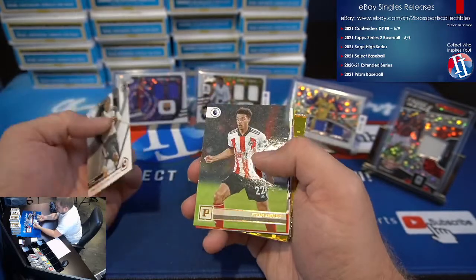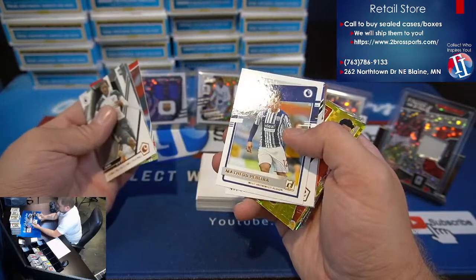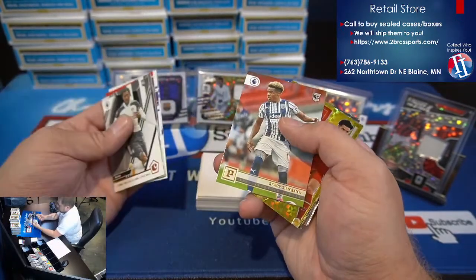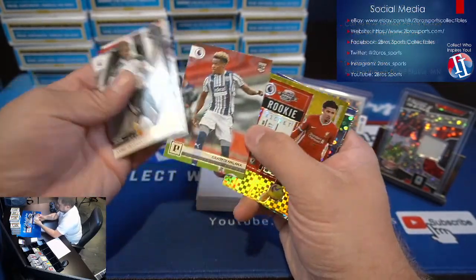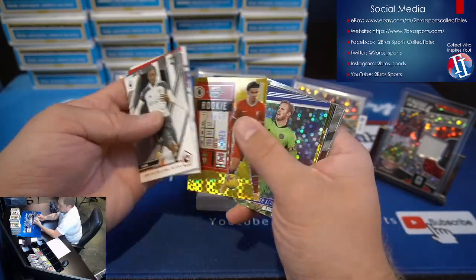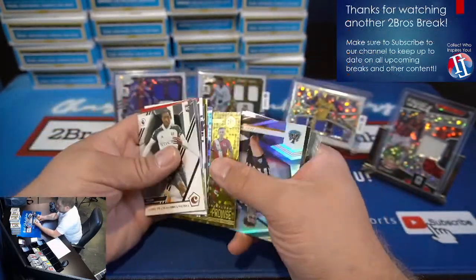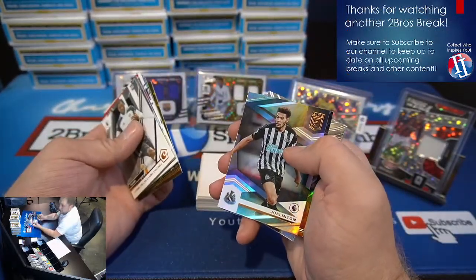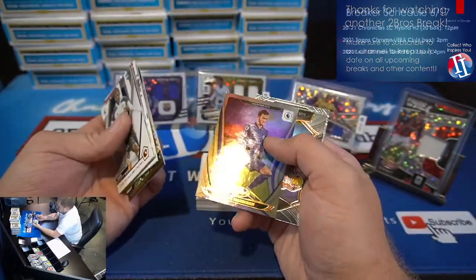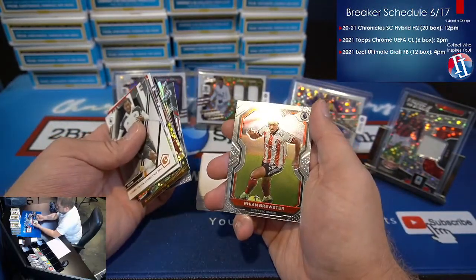Anguissa, Fulham, Ampadu, Egan, Pereira, rated rookie, Alzate, Brighton, Grady Dianganga, rookie. Curtis Jones, rookie ticket, the yellow. Kasper Schmeichel. James Ward-Prowse. Joe Ellington. Sam Johnstone. James Madison. Fabianski. Oliver Norwood. And Rion Brewster.